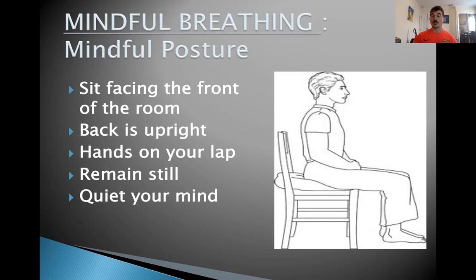All right, and now quieting the mind. This takes time with practice. All right, it's not easy to quiet your mind, especially when it's constantly activated and so many impulses and signals are happening throughout the time.